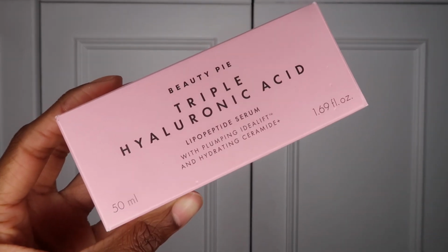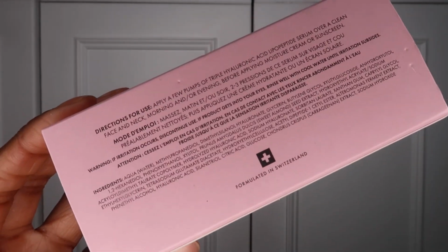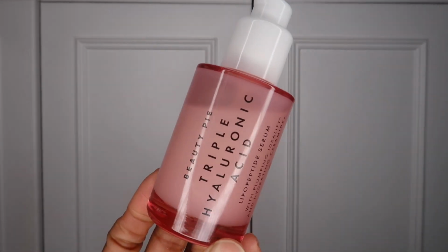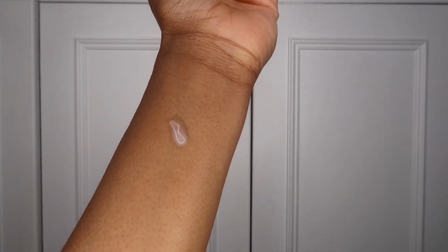On this side, I'm going to use the triple hyaluronic acid. This one's a triple hyaluronic acid, so hopefully it's 3 times as good. Not bad for the hyaluronic acid. Obviously my skin's dried out a bit more. I'm going to do 2 pumps. It's almost clear. It's like milky but almost clear. Goes on really nicely. Just glides on.